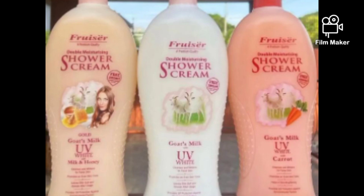So this shower cream is one of my favorites. I really like shower gels with milk, goat milk and all that, because the way it nourishes and smoothens your skin is on another level. Yeah, so if you're looking for a shower gel that will promote skin cell generation and exfoliate skin and then lighten it up, then go for this Frusier double moisturizing.